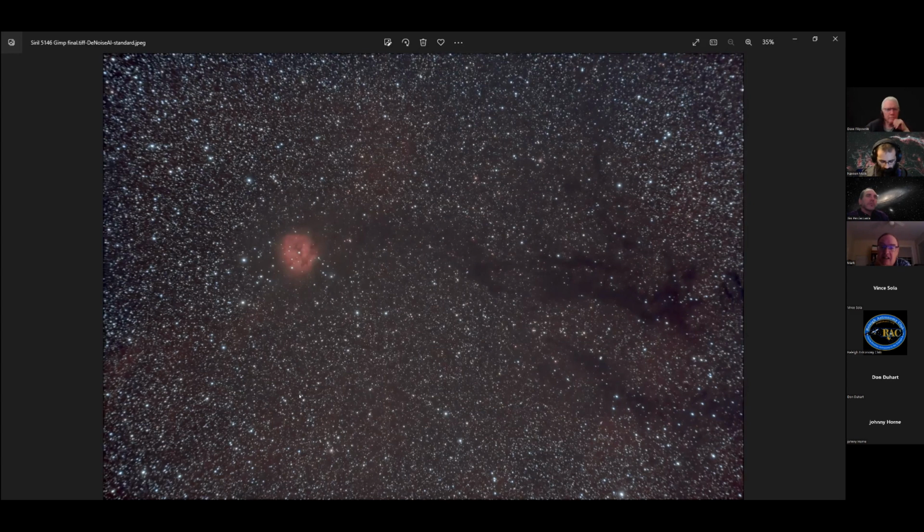I processed it in Siril, GIMP, Nebulosity, and then finished off with Topaz AI. You can start to see the nebulosity around it. There's a lot of dust, and it really needs another 2 or 3 hours to bring that in. If I increase the exposure, the stars get bright, and the cocoon gets a little too bright. The other thing is, I had a field flattener on it, and I didn't realize it.